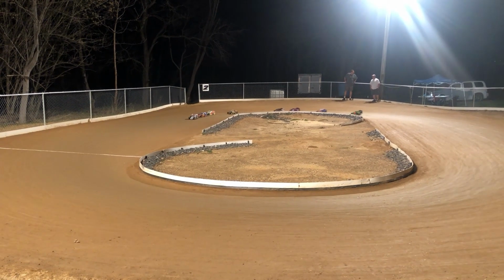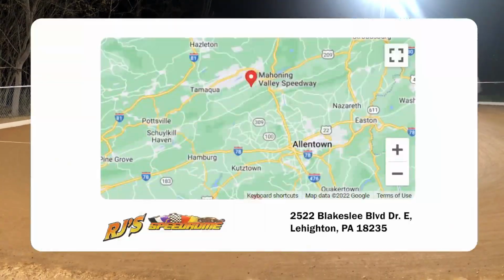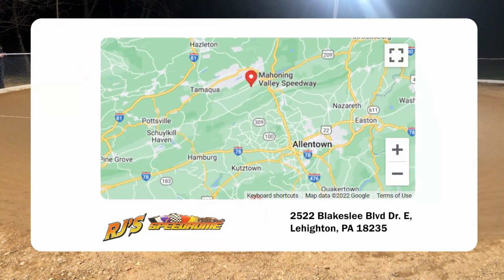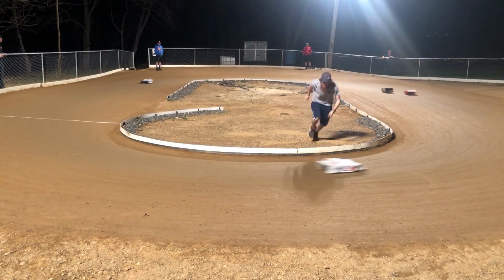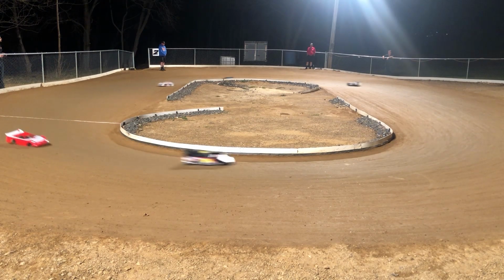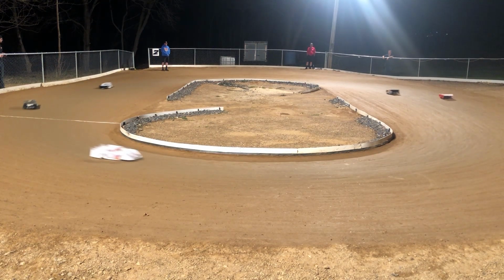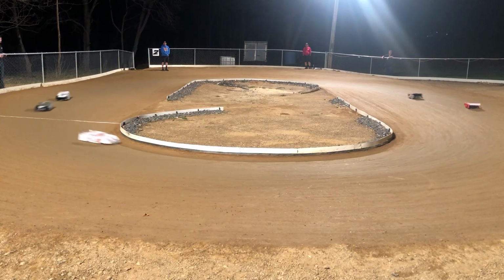RJ's Speedrome is a banked dirt oval in the Lehighton area of Pennsylvania. It's located at 2522 Blakesley Drive, East Lehighton, PA. The facility is located on the grounds of Mahoney's Valley Speedway, a great quarter-mile paved oval that's been in operation since the mid-1950s. RJ's is just a few minutes from the Lehighton exit of the PA northeastern extension of the Turnpike, and just a few minutes outside of Jim Thorpe.